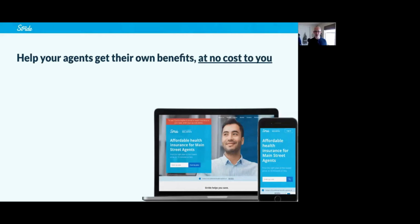So the Stride platform will provide your agents with a personalized plan recommendation. Stride will go out and look through all of the Affordable Care Act plans that are available to this individual, ask them about their family needs, ask them about the doctors they want to keep, ask them about their prescription needs, any pre-existing medical conditions, and come back to that individual with a personalized plan recommendation so that they don't have to sift through all the plans themselves. All of this is done in a simple, hassle-free experience.